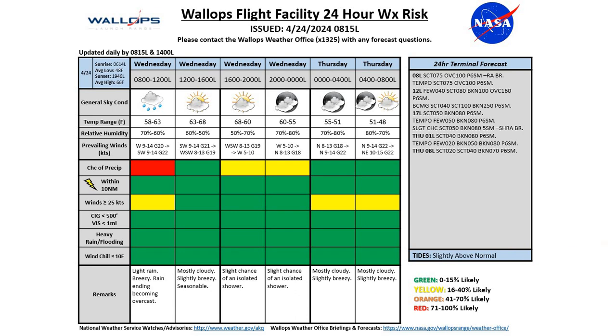So expecting our low just around 48 degrees for Thursday morning. That's right about average for this time of year. We do pick up that yellow chance after midnight for those winds at or above 25 knots as we start seeing those gusty winds back up around 22 knots behind the front out of the north, sustained around 9 to 14 knots, and then more northeasterly wind as we get into the start of the day on Thursday with some mostly cloudy conditions around the area.